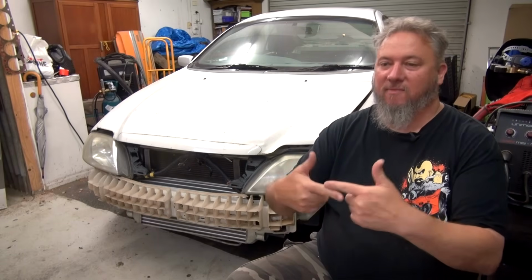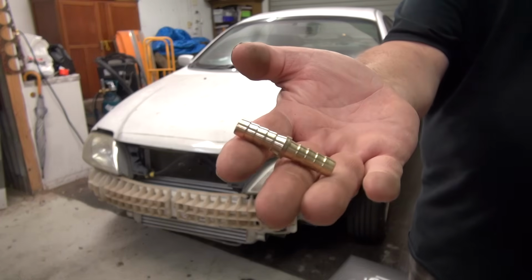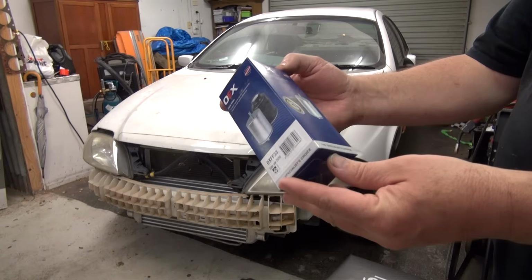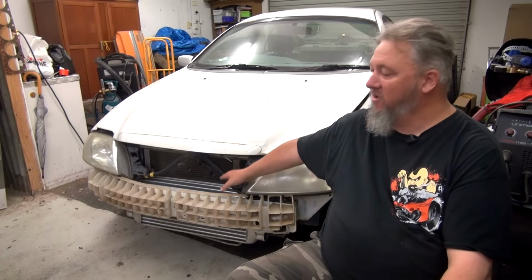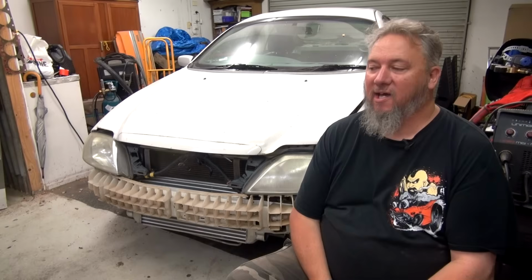Here's a barb fitting end to end, which I have on the table. We'll sort that out this morning. We'll also do the fuel filter. I have the correct fuel filter, so we can sort that out. These are the first jobs for today, I think, and then we can move on to properly sorting out this intercooler, start sorting out some of the other stuff on the car.